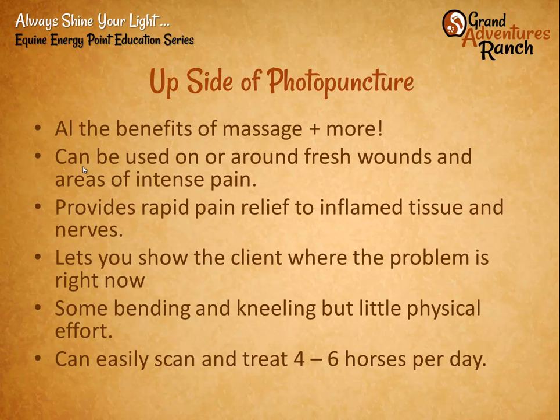It lets you tell the client where the problem is. And from a business perspective, educating the client can get you a lot more repeat business, showing them exactly where the problem is. There's a little bending and kneeling, but not so much physical effort. And you can easily scan and treat 4 to 6 horses a day. If you're doing a show type of work where it's just tune-ups, you could do even more.